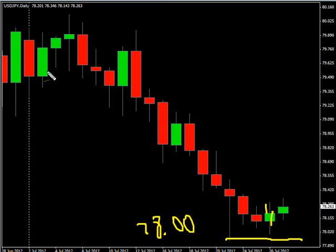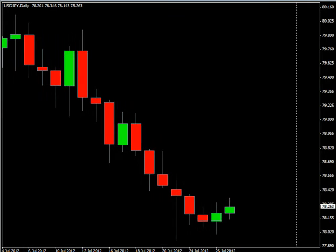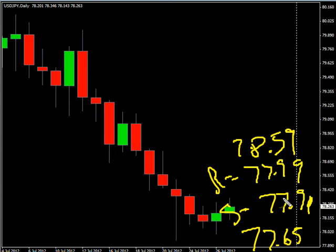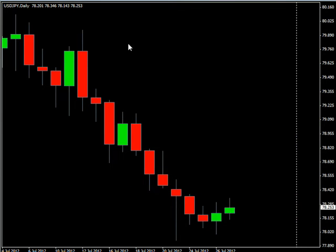We are looking for this pair to potentially go as high as 78.59, possibly down to 77.65. Look for some resistance around 77.99 and look for some support around 77.99. Actually, this is 78.50. Sorry about that. So looking for some resistance around 78.50, support 77.91.